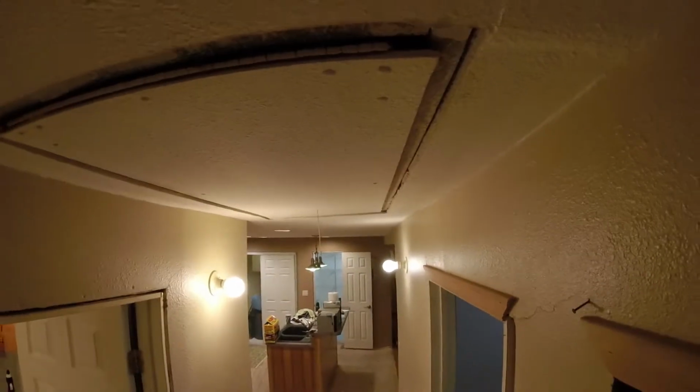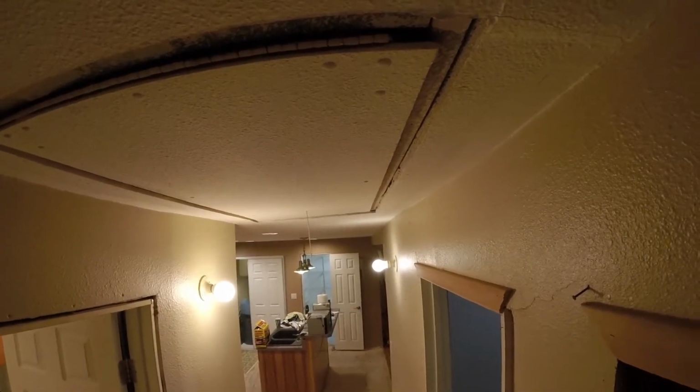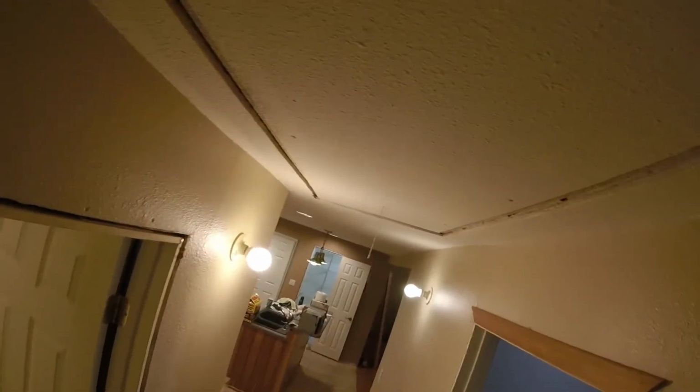Got some cracking of the drywall there. I'll come back to that. While I was on the ladder of the attic, I noticed that's not straight. The ceiling itself is tilted that way. There's waves in it. I've noticed that there's a second layer of drywall. They put a second ceiling. I don't know why. I want to rip it down, but I'm afraid what I'll find behind it.